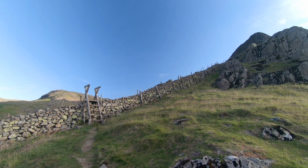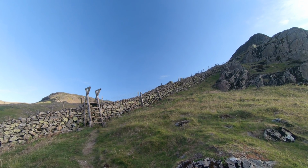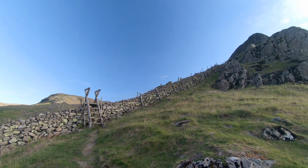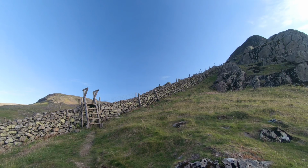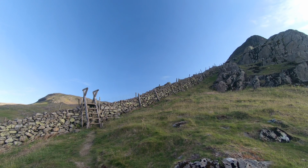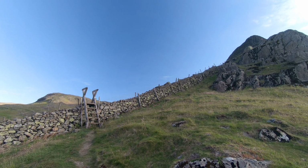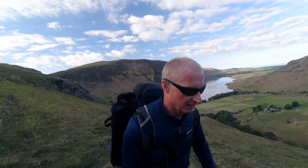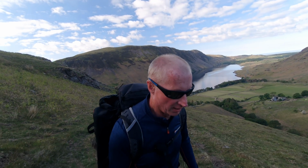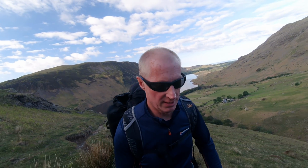So I now cross this stile to the other side of the wall. There's actually a stile at the bottom of the wall and up here at the top, so you can cross either one at the bottom or this one. So I've crossed over the stile. That's Wast Water behind us now. I'm continuing on the path up to Yewbarrow.